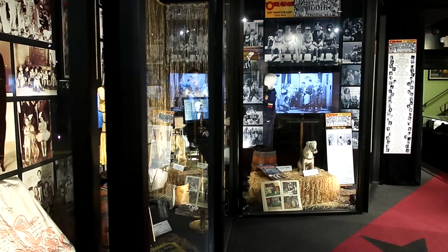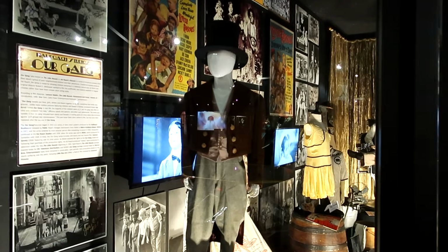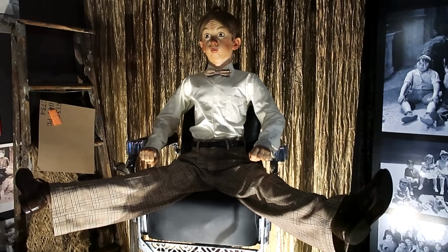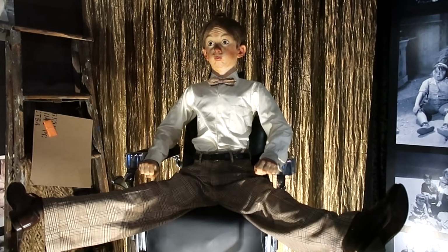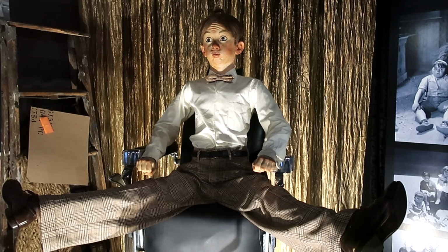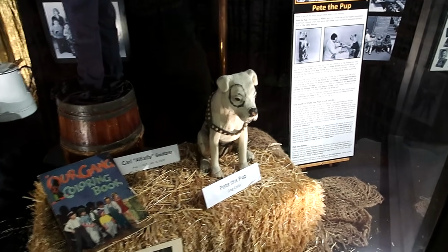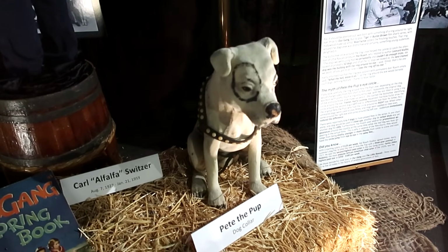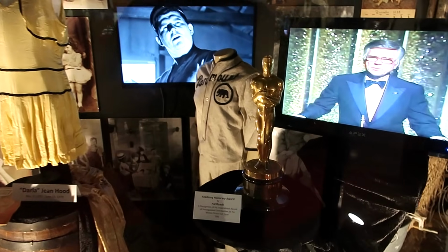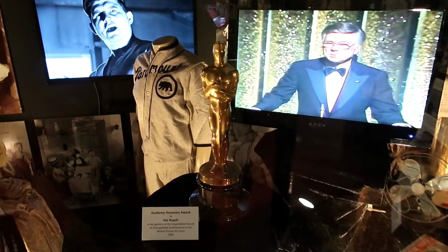This exhibit on the Little Rascals, also known as Our Gang. You can see this is George Spanky McFarland's outfit there. There we have Alfalfa from Little Rascals. Look at that. I don't know what's happening here with this figure. And our little dog, Pete the Pup, with the iconic circle drawn around his eye. Oh, and there we spotted another Academy Award there. Honorary Academy Award to Hal Roach.